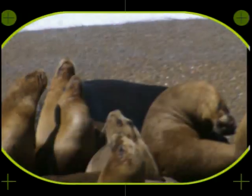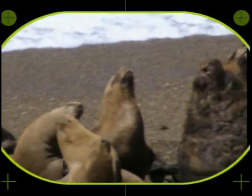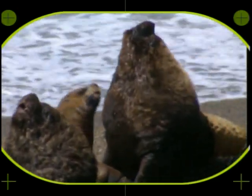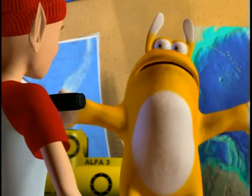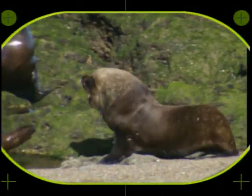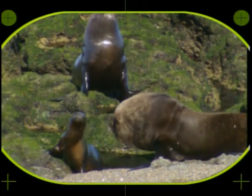Look, sea lions live in a troop. There are 14 different species of sea lions. The one we can see in front of us is called a sea lion because of its mane. So, what's the difference between a female and a male? It's very simple. Only the males have a mane. Plus, they're 5 times bigger than the females.